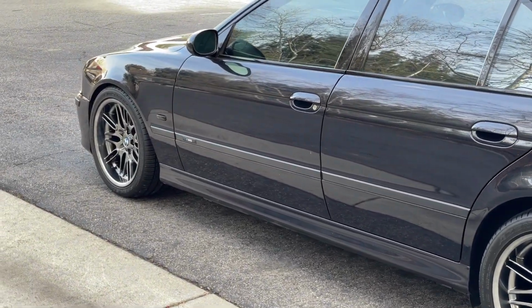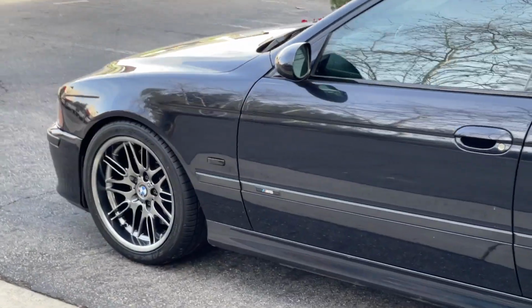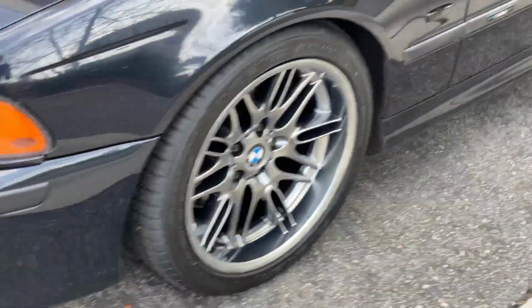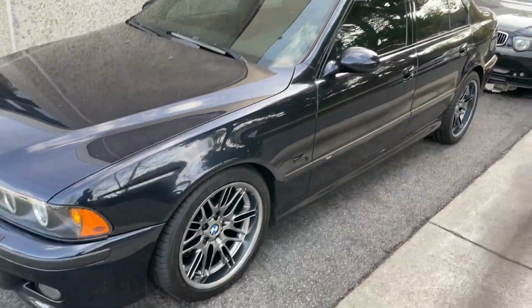I don't know if the last clip's recorded, but I'll say it again. The big front wheels look awesome. I love the aggressive stance. It just doesn't really work for how I would use and drive the car, because I don't really drive it that hard.